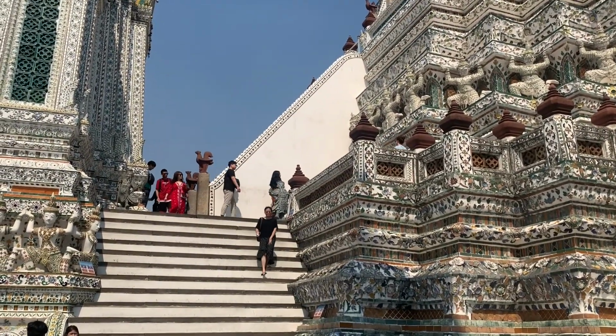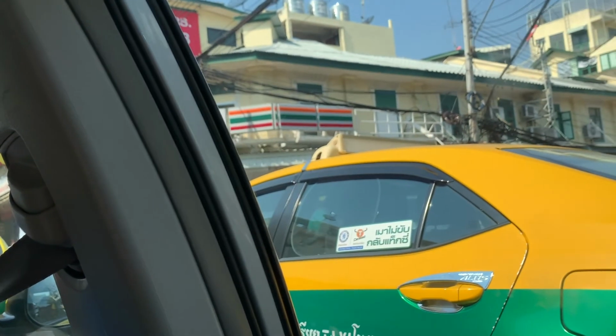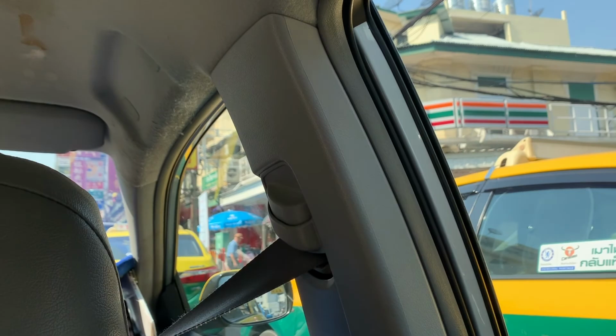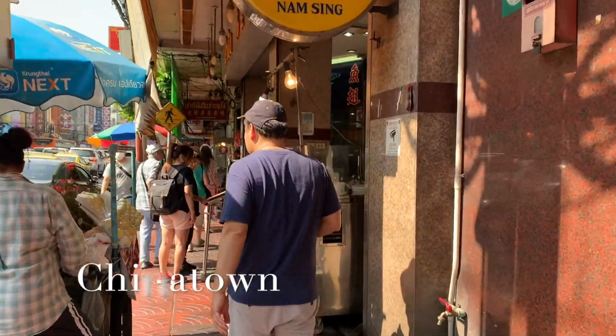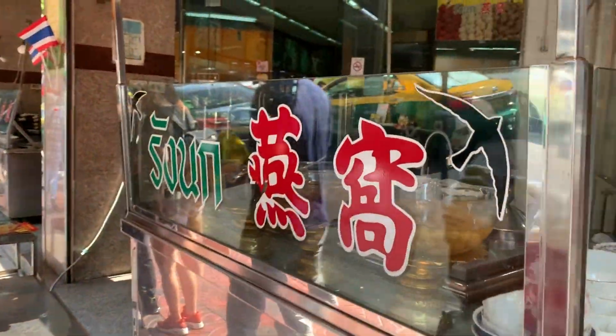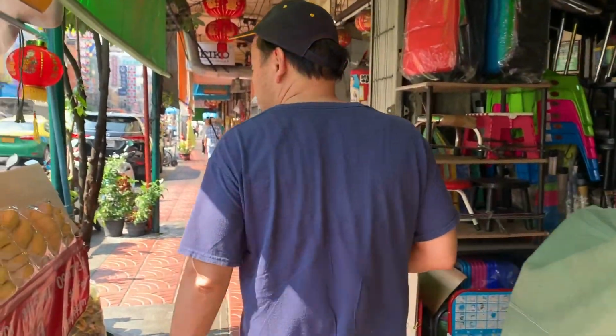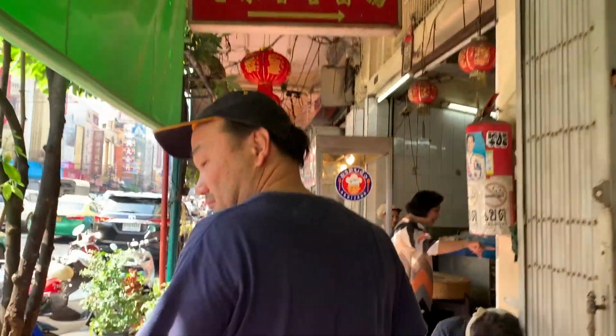After taking a bunch of pictures, we took the ferry back to the other side of the river and used the Grab app to take a taxi to go to Chinatown. Chinatown, Bangkok.